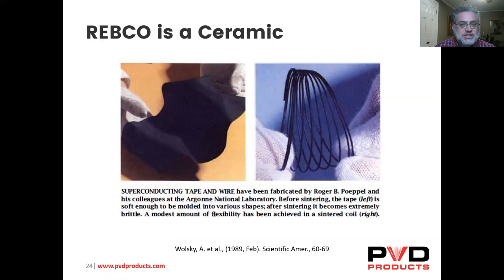In fact, I read this quote from the Scientific American article as well. He said, some people are considering whether thin films can be attached to a backing material and wound like a roll of paper towels to make a conductor capable of carrying large currents. So he really nailed it with that.